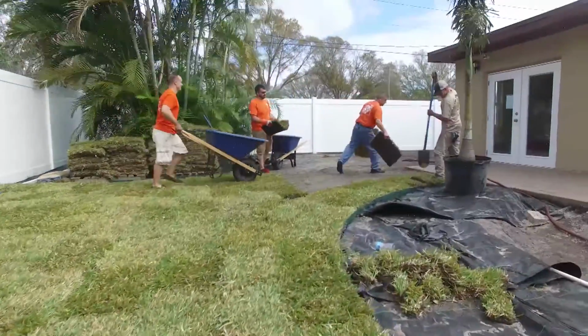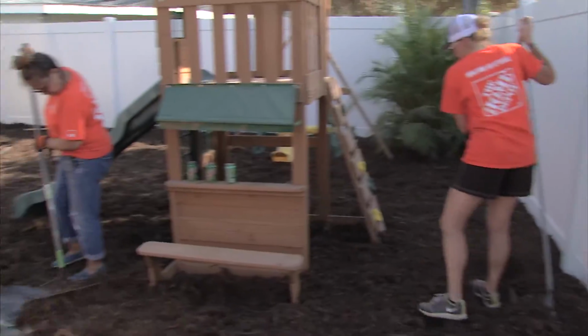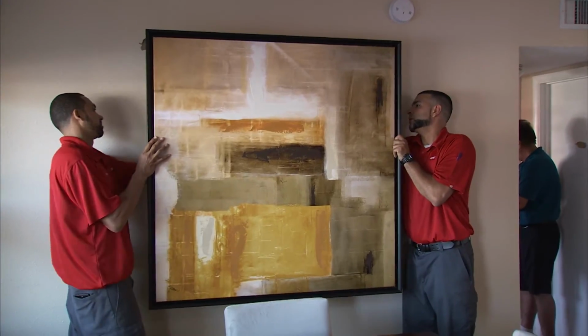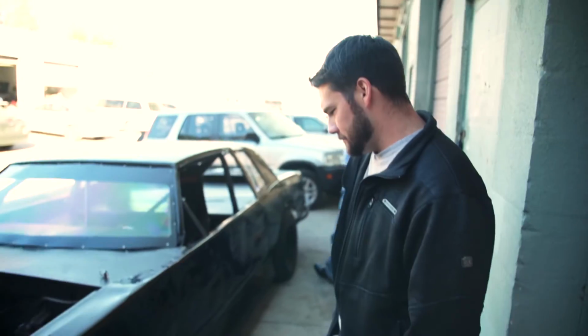Top Notch is racing to the finish with this fantastic backyard makeover. Our amazing partners have rocked their deliveries and installs. And what about that race car? Stay tuned for the big reveal.